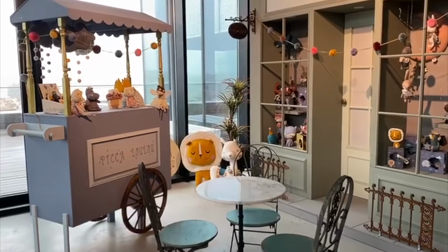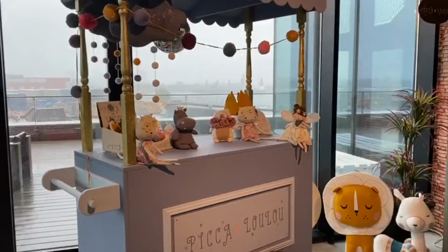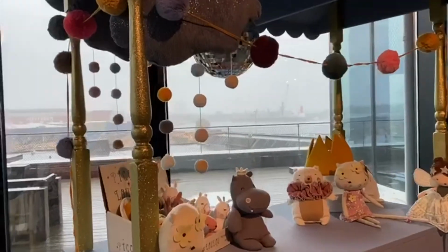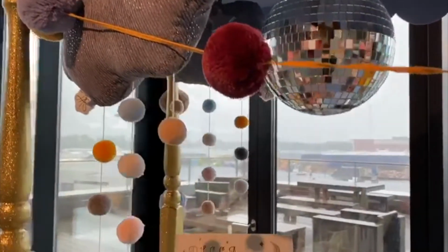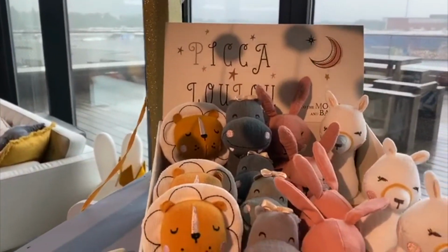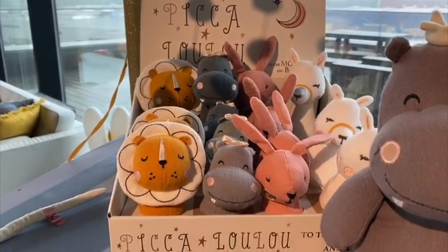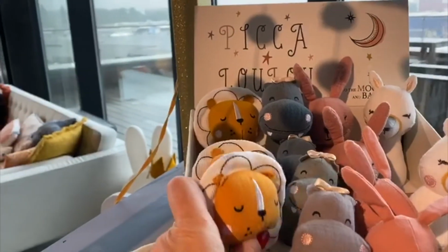So the new products that you'll see on the ice cream cart are the new additions to the range. Some of the products come boxed and some of them don't. The majority of the ones that you see that are coming up on this ice cream cart aren't. Just looking up at the top there, there's also items within the collection which are more home interior. So you've got the clouds and the pom-pom decorations.